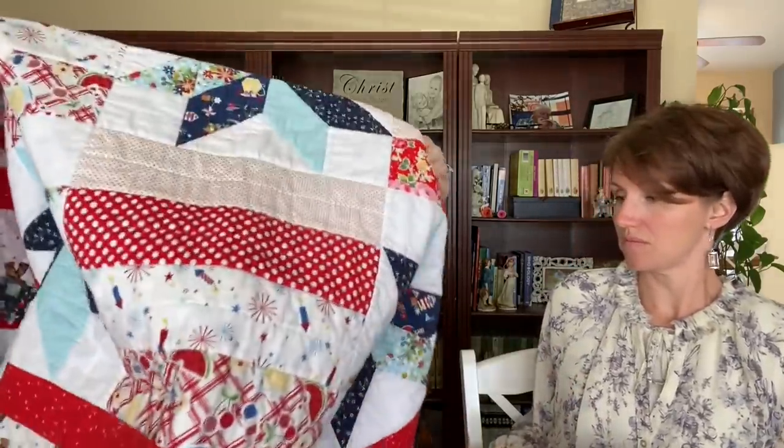All right. I am really excited about this finished object. Oh, yay. I finished my Americana quilt. I'm calling it an Americana quilt. It really could be anybody's, but it's red, white, and blue. This is a throw size.